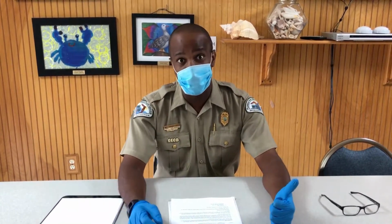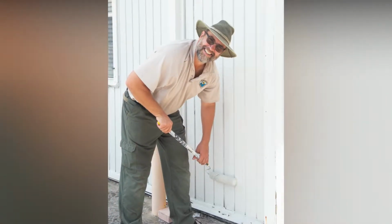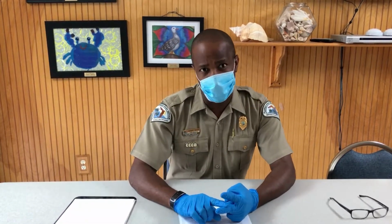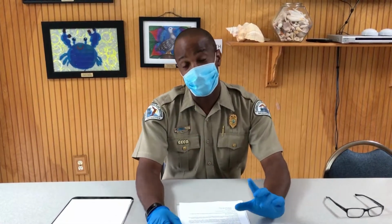But just a quick overview, we were able to paint every single last bathhouse, paint the ranger station, paint our shop, paint our CSO room. Also, we did a lot of trimming in the parking lot, removing dead branches and branches that could scratch a car. We've also repaired the boardwalk at Bathhouse 3. We also did a lot of the boardwalks in parking lot 4. And we are currently working on the boardwalk around Bathhouse 4. That is still closed, but again, Steve will give you the rundown and all the details.